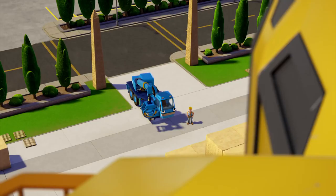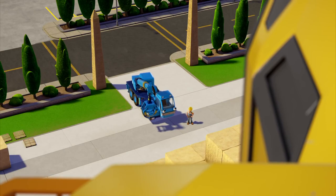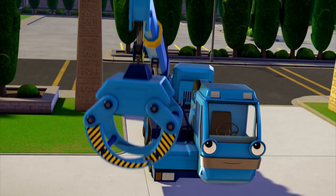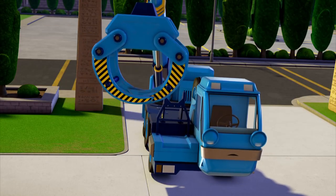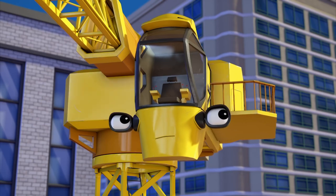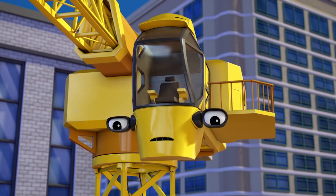Hey, Lofty! You ready to help me with this thing, little guy? Ready to go, Tiny! Nice claw! Yes, it's got twin hydraulic compaction for increased torque capacity. All right! Off we go, then.